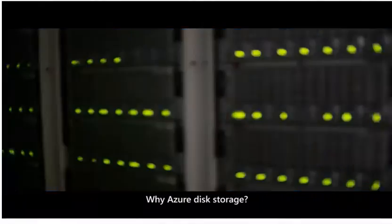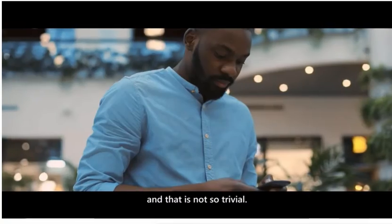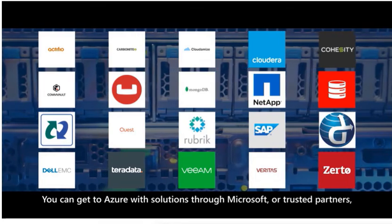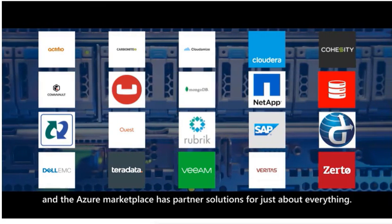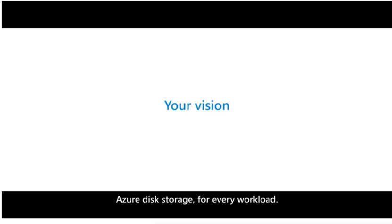Why Azure Disk Storage? Because the lifeblood of your enterprise depends on it, and that is not so trivial. You can get to Azure with solutions through Microsoft or trusted partners, and the Azure Marketplace has partner solutions for just about everything. Azure Disk Storage for every workload.